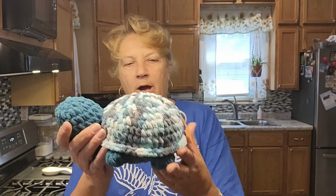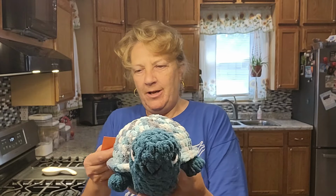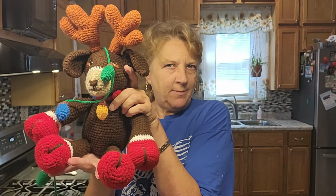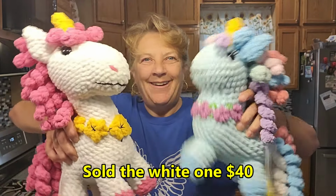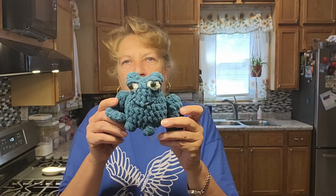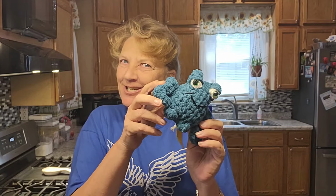Then I have 1 larger green land turtle, and he's $20. My reindeer, and I think I'm going to change the price on him from $40 down to $30, just because I'm ready to unload him. I have 2 unicorns. And these are $40 each. 1 funky froggy. And he is $10.